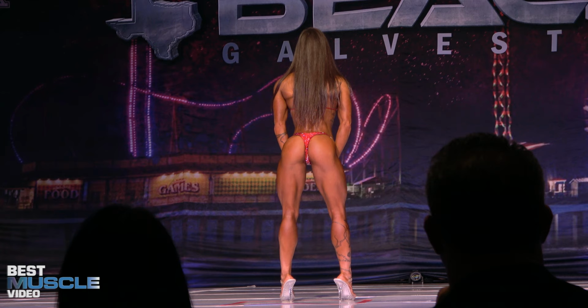So, posing tip number one, let's start with the front pose because we can find a lot of issues with just the structure. The judges want to see your core, they want to see your shoulder, everything up here facing them. So the last thing that you want to see in bikini posing is someone going like this.